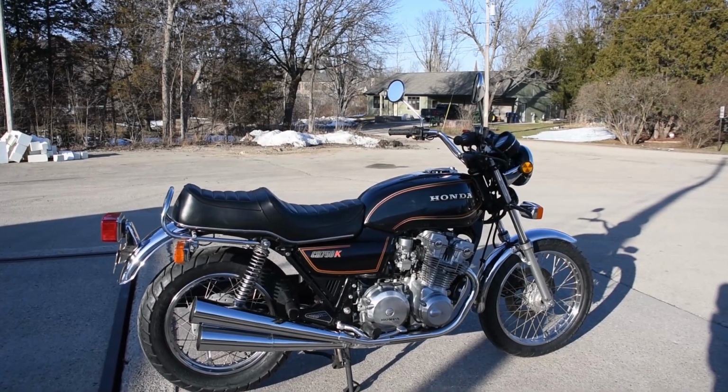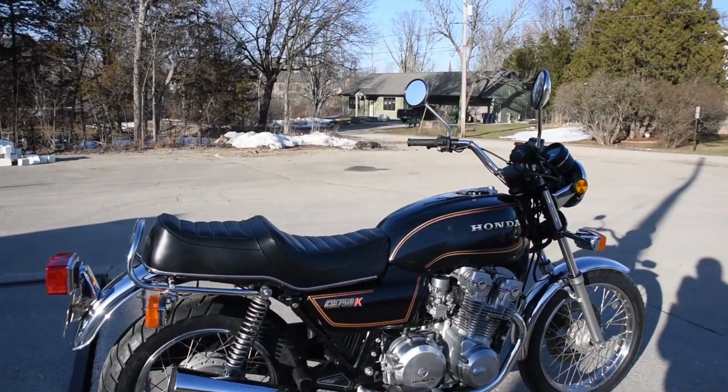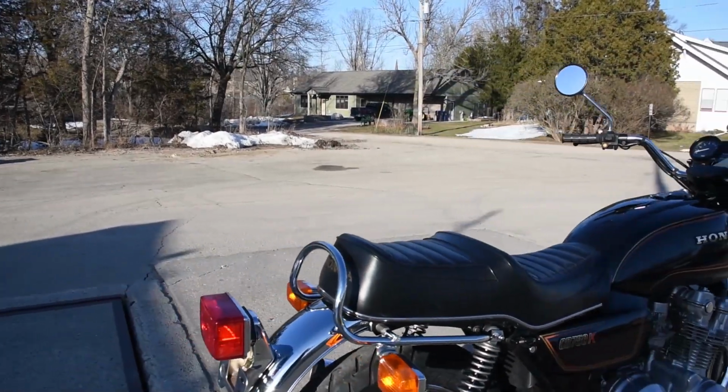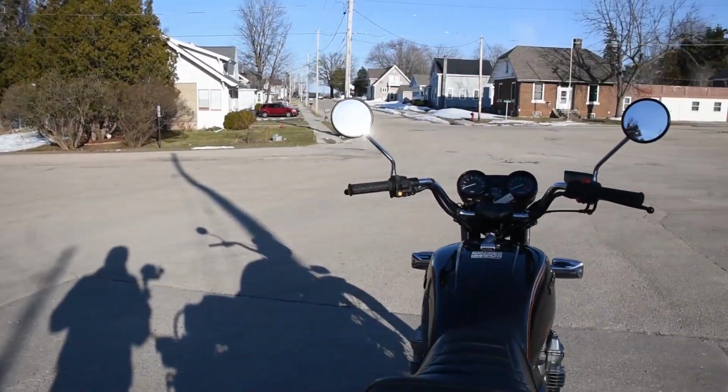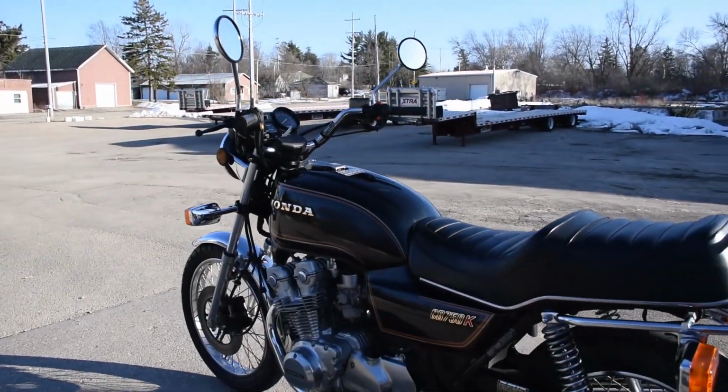Bike is fully stock with the original exhaust in excellent condition. Lovely original bodywork and seat as well. The rear grab rail at the back. Just a very well-kept example. Just over 10,000 miles on the original engine. Let's go ahead and fire it up and see how it sounds.